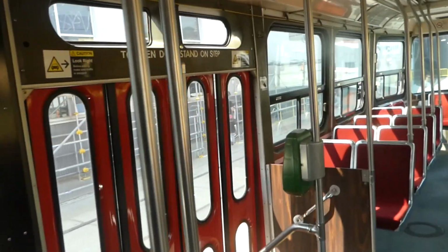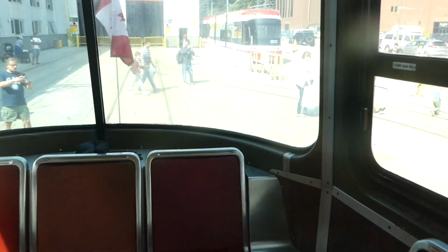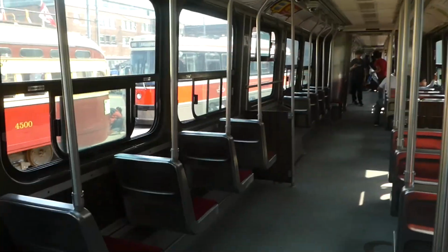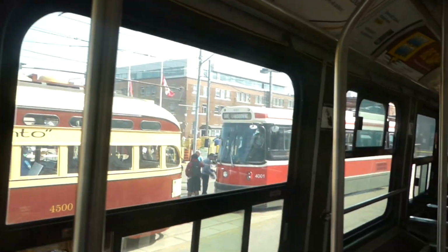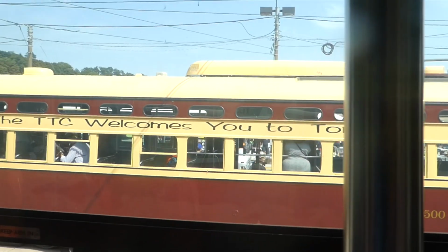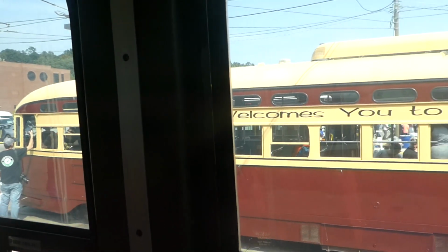Look at that, they got the old Presto machine here. Yes, these streetcars were very common on the 501 Queen route, and they retired 3 years ago, actually 3 months before the CLRV retired. The CLRV is over there. I think that's the same streetcar I filmed when I went here last month for the Centennial event, and of course there's the 4500 PCC streetcar.